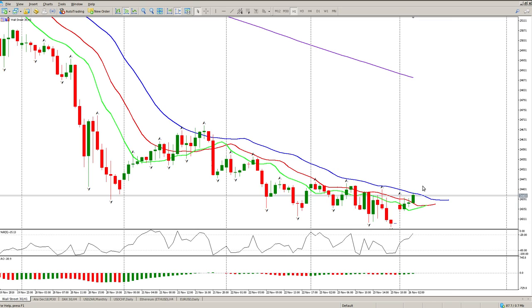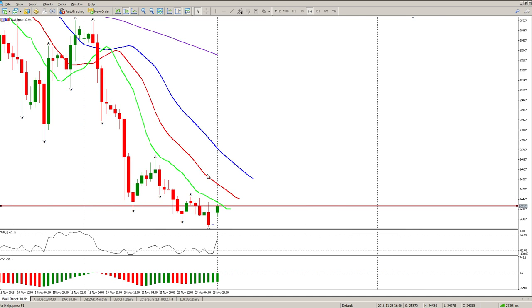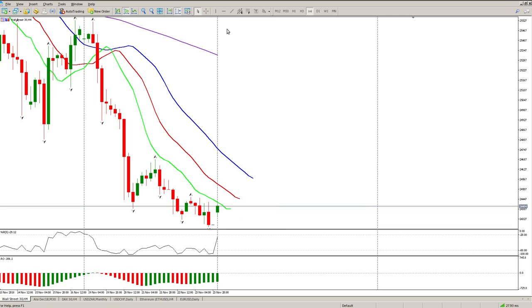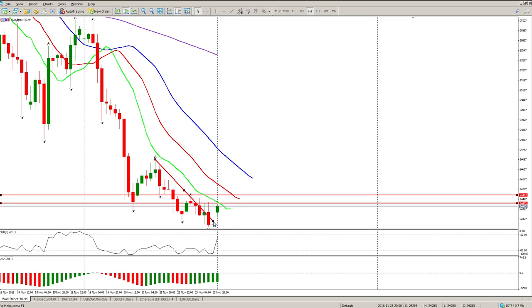Yes, we're doing a bit of a rally now, but I'm almost willing to bet that I need to be looking at pretty much where we are now. Maybe if we just take it off the 4 hour, and what we can do is this. You can see we are above 61.8 at the moment, but I'm almost inclined to believe that we're going to have some kind of sellers stepping in somewhere around here, possibly even around there.